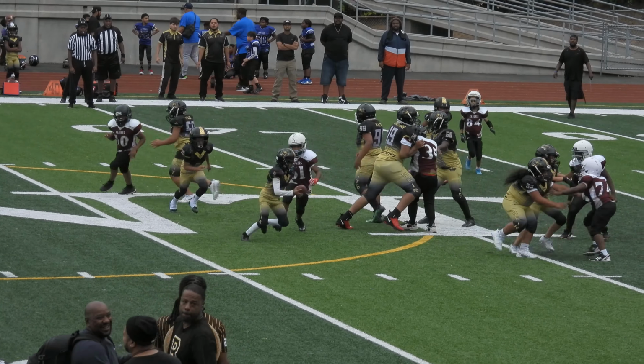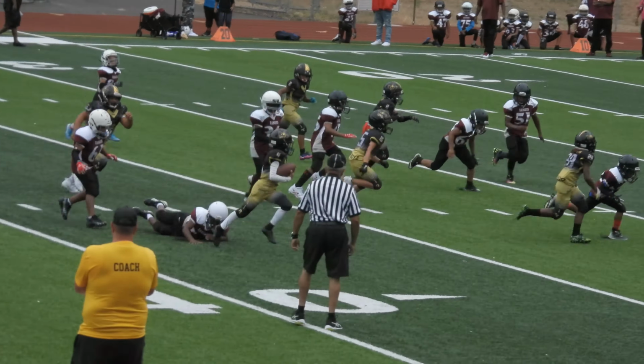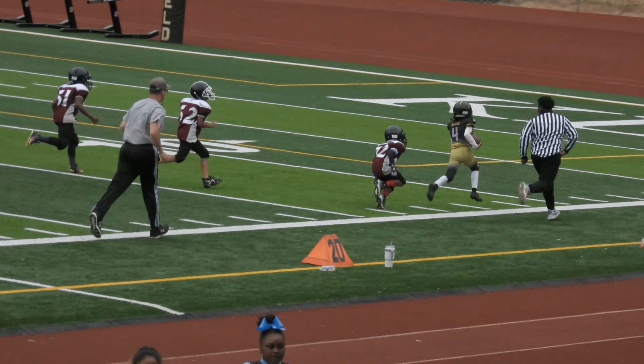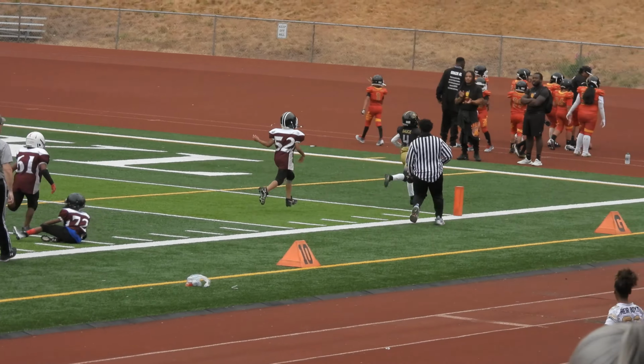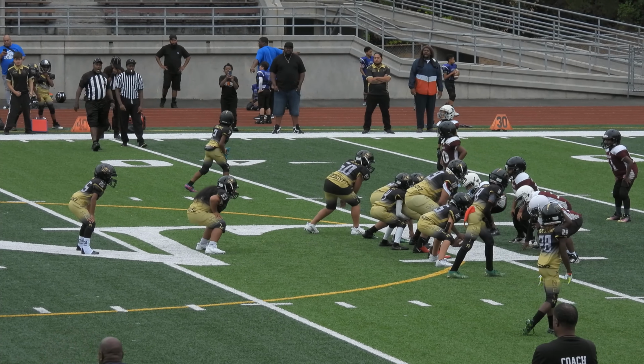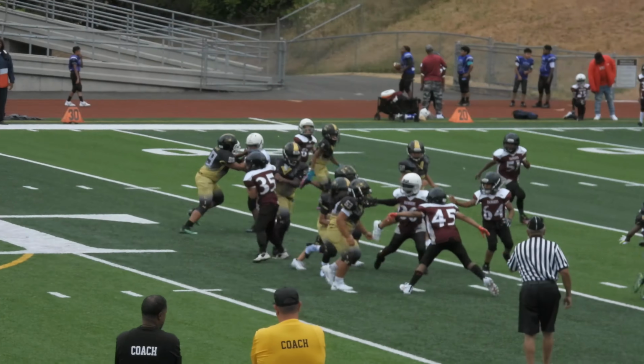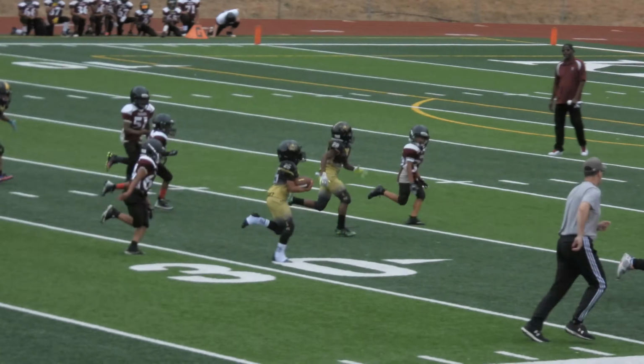Air in the shotgun. Quarterback Heath comes around to the right side. Oh, he has a convoy of blockers. Oh. Handoff goes to the left. Oh. Slices and dices his way through. Number 2 with the carry. Oh.